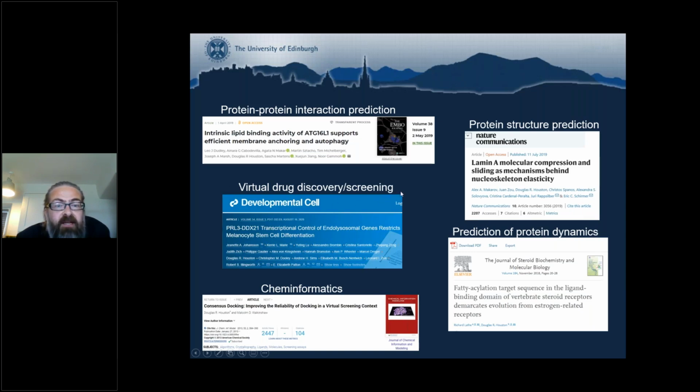Virtual drug discovery and screening is a very large part of my work, and as a subset of that, cheminformatics. So I'm quite interested in methods development, actually trying to improve the efficiency and accuracy of these computational tools that we rely on so much.